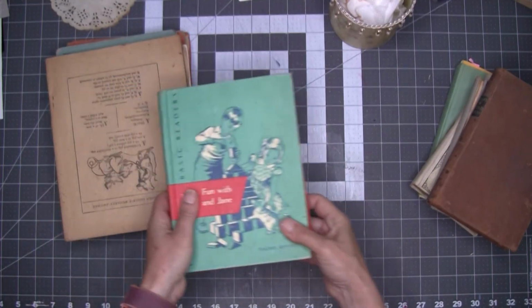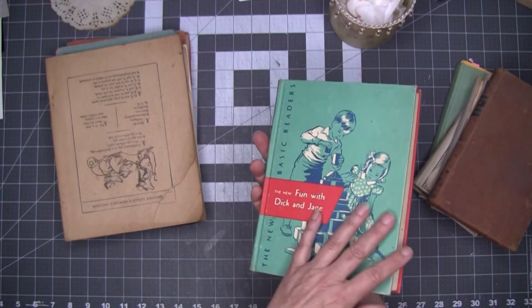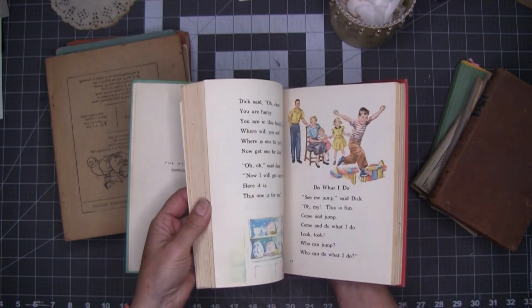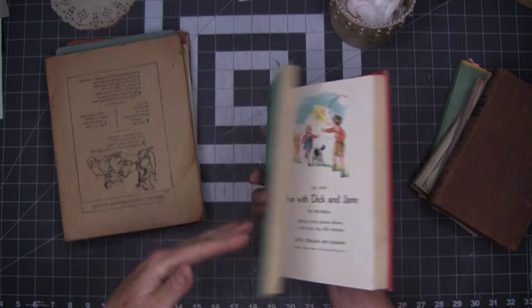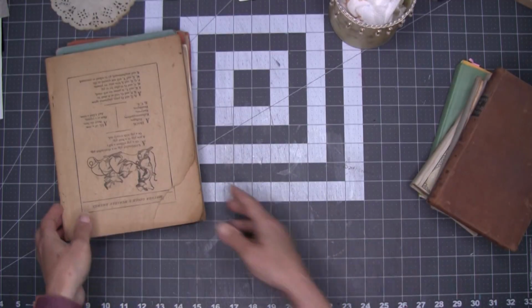This book I picked up, it's going straight to my cousin because it's more her era. I appreciate this and it's fun, but she's such a 60s, 70s girl that she's absolutely going to die with this book. So I'm going to just send it to her. And since it only was 50 cents, it was a no-brainer.